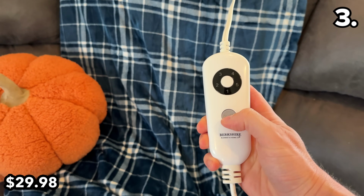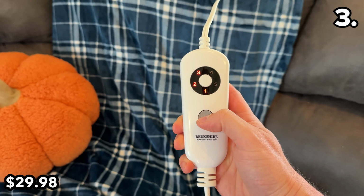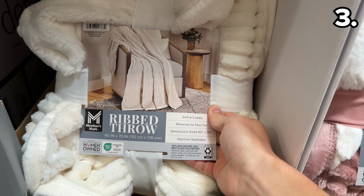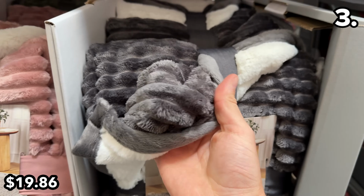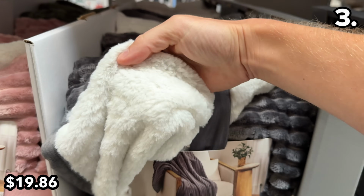These sold very quickly last year, which is why I'm flagging them now. For a throw of the same size, minus the heat, this one right here for $19.86 is Sherpa on one side and faux fur on the other.